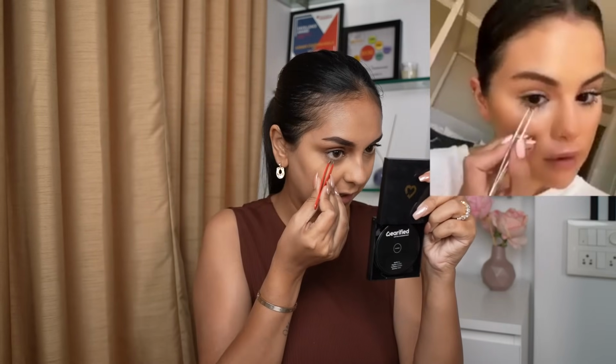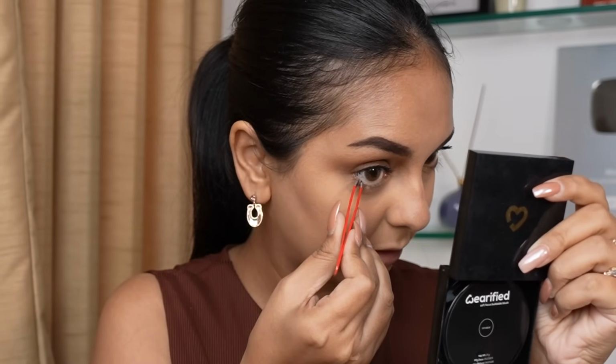Okay, now I'm just a little bit nervous about doing this because obviously I've never taken a tweezer and gone into my lashes in this way, but I'm pretty much grabbing my lashes. But if you've seen the way Selena does it in the video, she looks like she's got practice doing it and she's getting all up in there. I've already gone ahead and got a smidge on the skin, but okay.